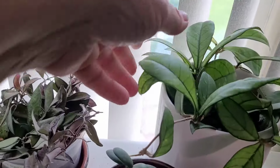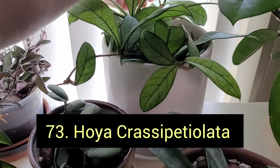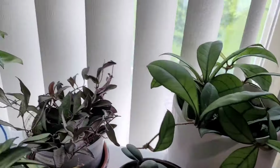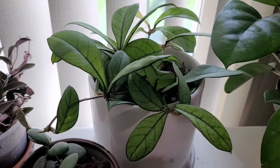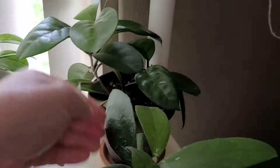That's not a Hoya. This is my Hoya Cresopedialata. This one also kind of went through a stage where it dried up and I had to pull it from the grow tent, just like the Rosita. But this one has made a very nice comeback. Next to that, this is my Hoya Fungii.